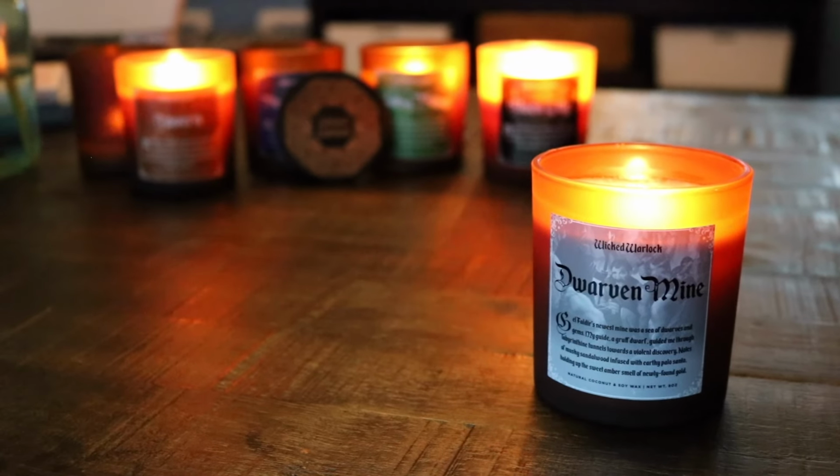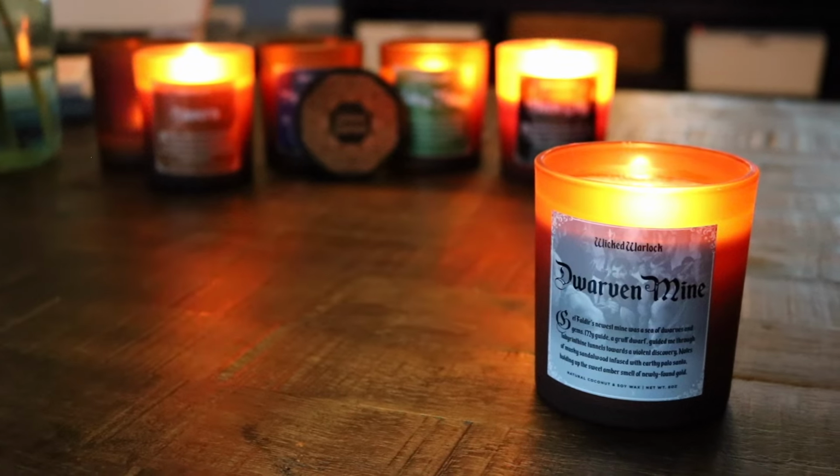All right, let's dive underground for Dwarven Mine. This candle has notes of sandalwood, Palo Santo, and amber. All three of those are there. It's just a very subtle candle. There's a nice earthy funkiness and a slight metallic smoky aspect to it. Out of all of these, this had the least strong smell for a candle. You kind of had to be right next to it to really notice, oh, yes, there is something burning.